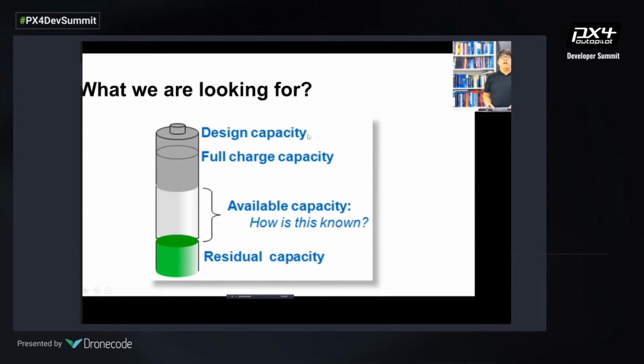So the design capacity is basically a label on the battery. It shows some number like 3,800 milliamps. Such a number is the design capacity. The full charge capacity is the actual amount of energy inside a battery. Sometimes it's over the design capacity, and sometimes it is under. And what we are really interested in here is available capacity.